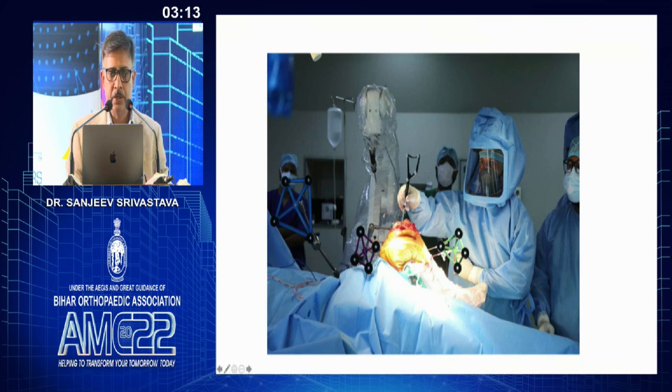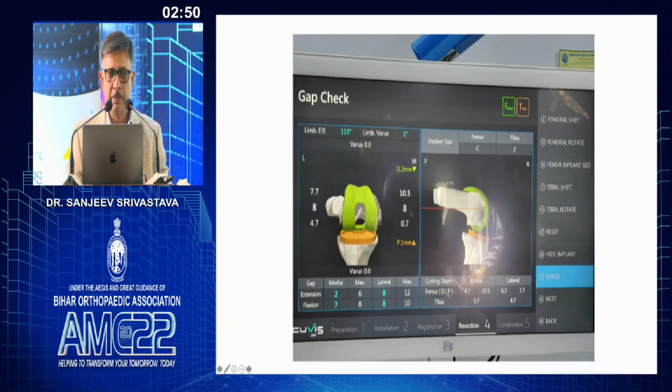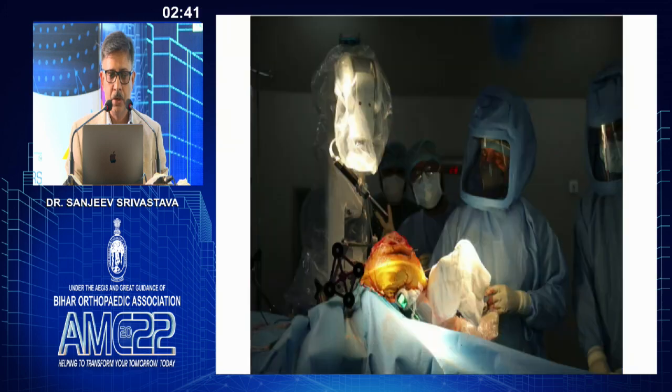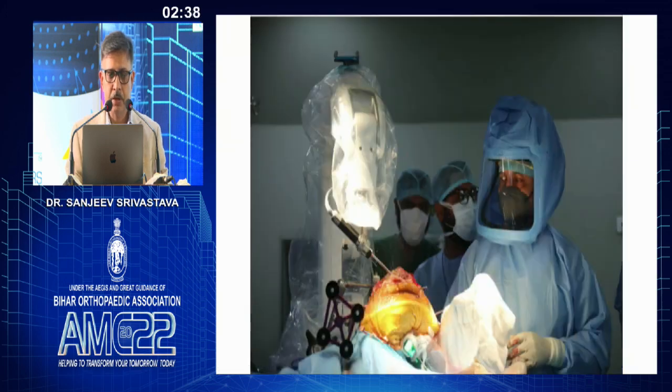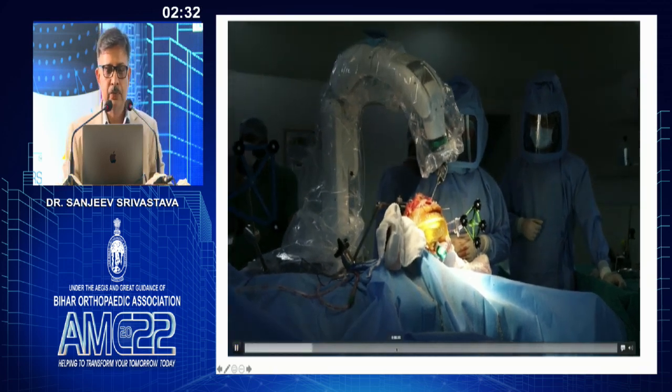After the planning, you register a few points on both the femur and the tibia, so that the robot correlates the plan with the actual knee. You do the gap balancing. So you can do the gap balancing by making changes in the cut. Once you are okay with the balancing, both in extension and flexion, mediolaterally, then the robot takes over. So we just saw how it does. It automatically takes all the cuts. On the femoral side, it has to take 5 cuts: the distal cut, and both the chamfers, anterior and the posterior cut.